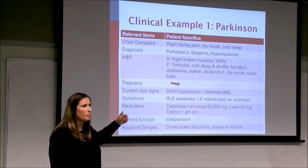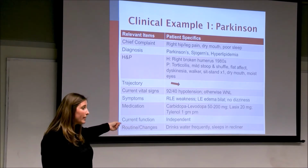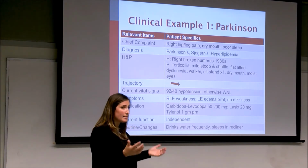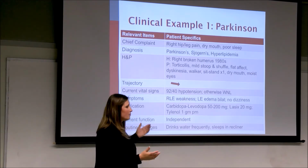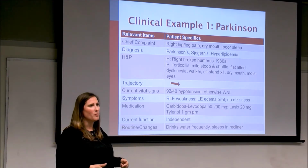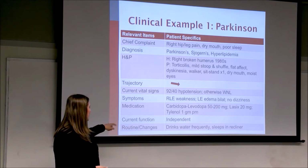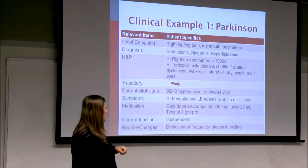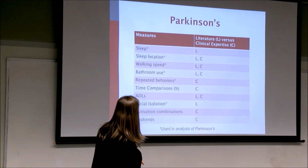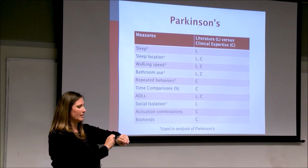And the carbidopa, when we do that, we actually make people very nauseated. So we have to put the carbidopa with it because it tells the brain not to turn on in the brainstem the nausea and vomiting factor, so that they can take the medicine and actually tolerate it. Because it doesn't do any good if you swallow the pill and then puke it back up. Pretty practical. His current function is he's independent, and he drinks water frequently because of the dry mouth, and he often sleeps in his recliner chair. So when we talk about measures, how much time do I have?